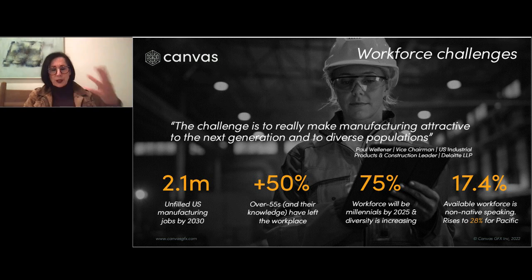And then when we think about the number two problem, which of course was the workforce challenges that manufacturers are facing, it is hard. And we've heard it from many of our customers to attract this next generation of workers and to be able to not only attract, but retain them, and dealing with the diversity of the population with whom manufacturers are working today.